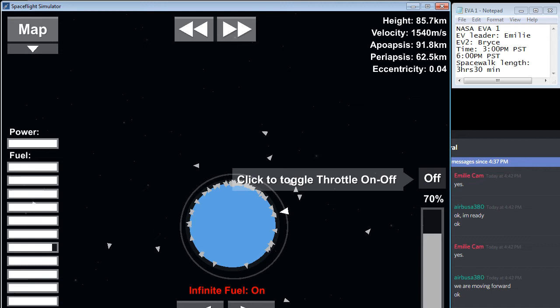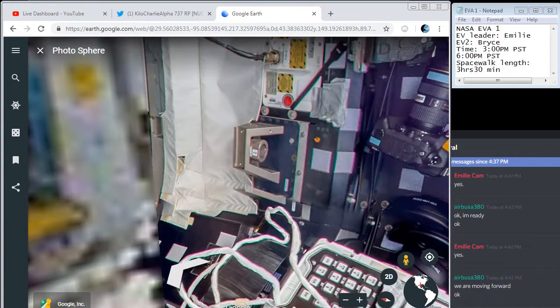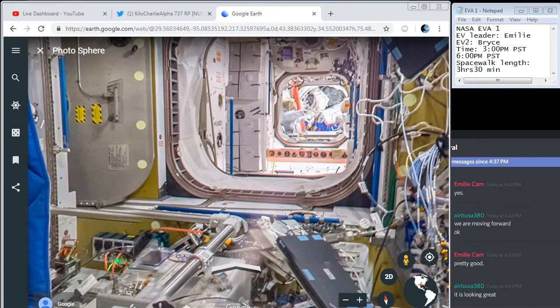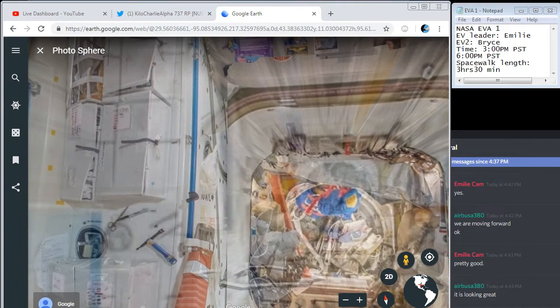Alright, we're 2 feet out. I'm stopping it. How's it looking? And Bryce, how's it looking for me? Alright, I'm gonna push it down to 1 foot. Doing so now. Alright, how's it looking now?